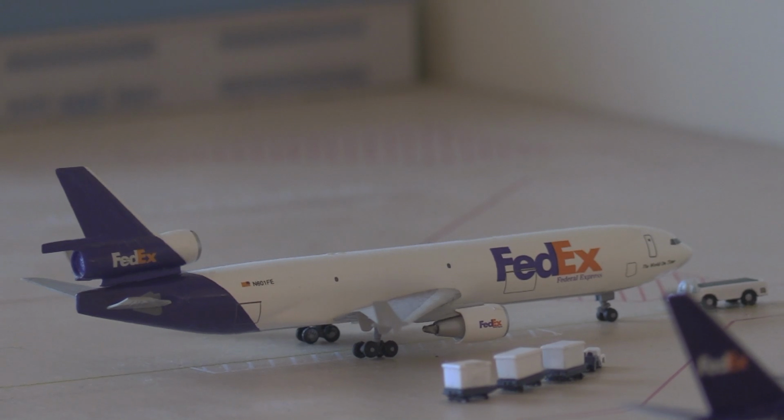So here we have a FedEx MD-11. Now this is going to be heading out to Indianapolis. Now Indianapolis is a regular route from FedEx to Dulles. However, in the winter schedule, they've actually been flying DC-10s. I don't have a DC-10, but the MD-11 is the closest thing I do have to a DC-10. So I put this on the route from Washington Dulles to Indianapolis.